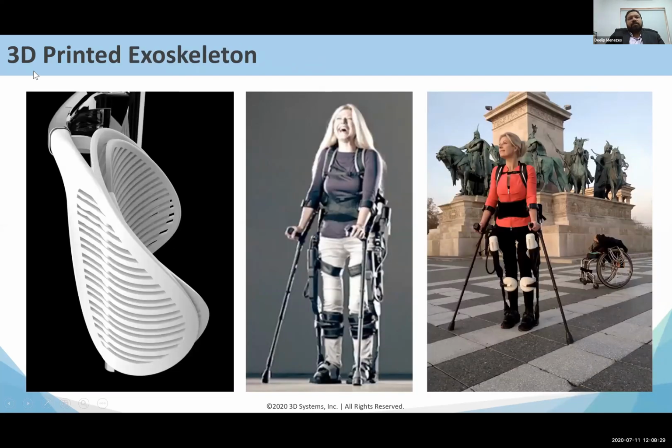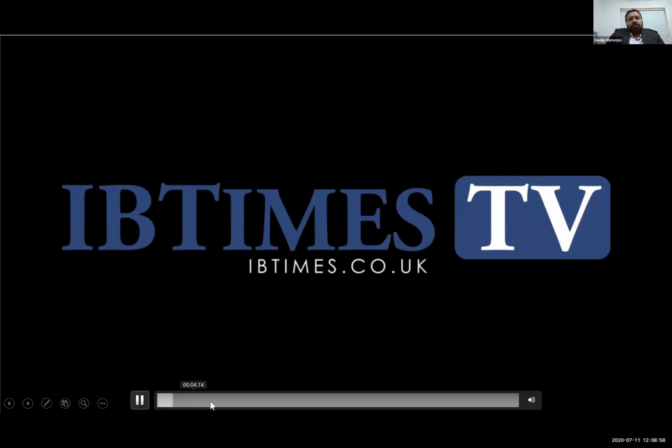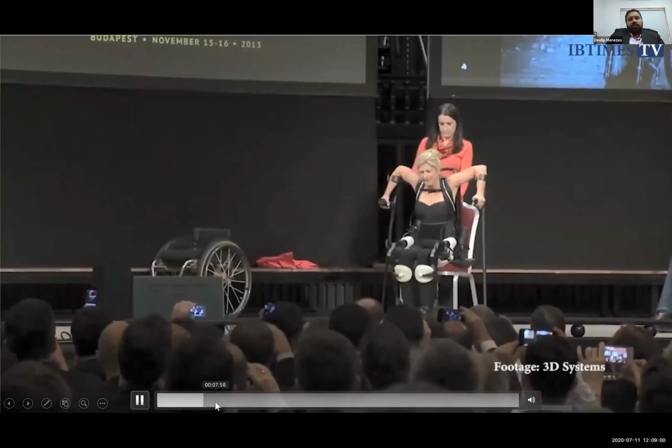This is a 3D printed exoskeleton. This lady was paralyzed from the neck down, and what happened was we worked with an electronics company. They made the exoskeleton, and we scanned her, and then printed SLS parts that fit her body perfectly. And using the exoskeleton, she was able to walk again. I'll play the video, but I'll skip the part which shows the patient.